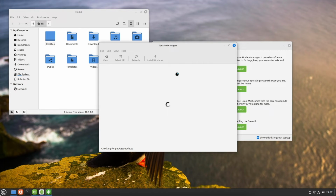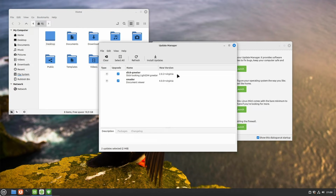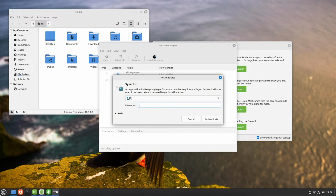LMDE, the Debian-based edition, comes with 2 to 3 years of support. Although the Debian base will be supported for longer, the Cinnamon environment and all Linux Mint tools will no longer be supported.